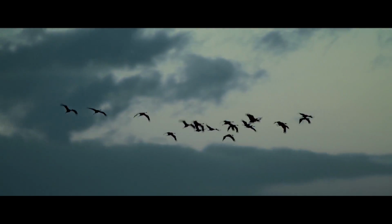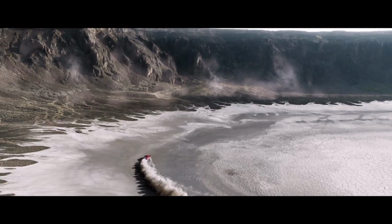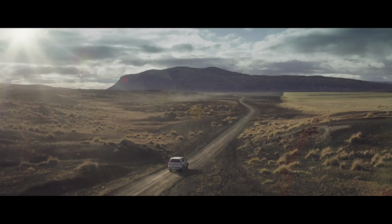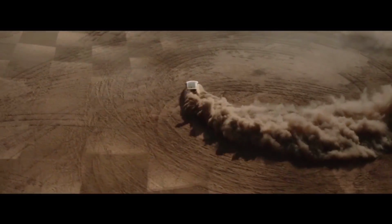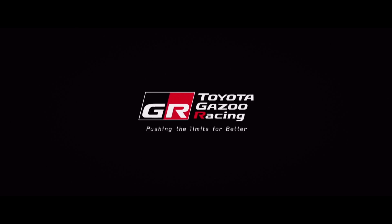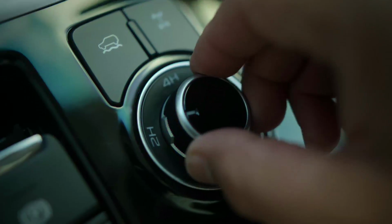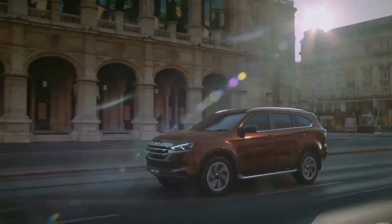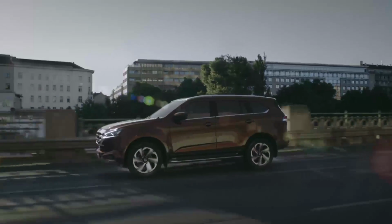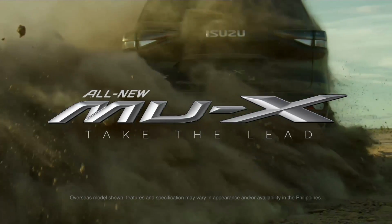Ambition. It's not a destination, nor a finish line. It's what you keep racing towards. To push. To the extremes. To race. That's when you find the limit. That's our ambition. So you too can race yours. All-new Isuzu Mu-X. Take the lead.